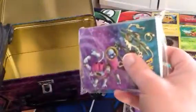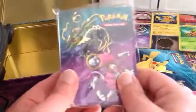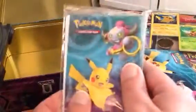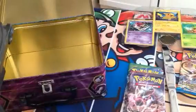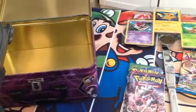And we have this little plastic thing. We don't really need that. However, we do have this cool-looking mini binder for all of your cool pulls. Keep it in the plastic for now. We get all of this stuff out of the way. I'm working with a small tray, so I have to set some stuff away off-camera.